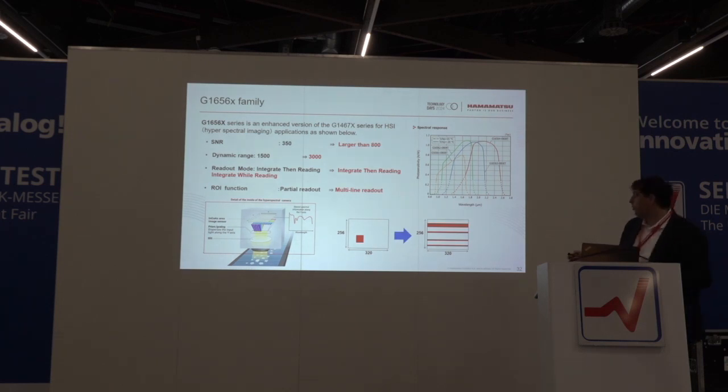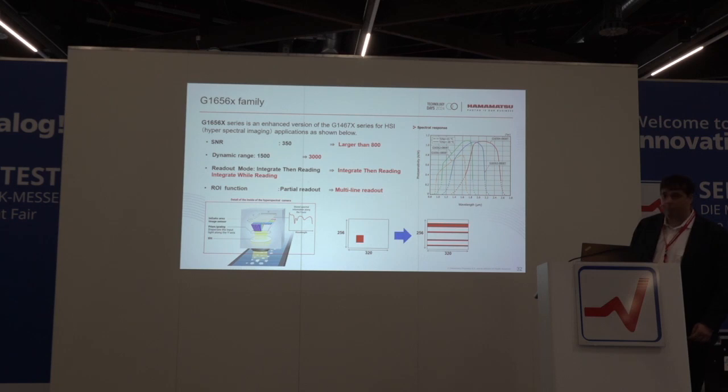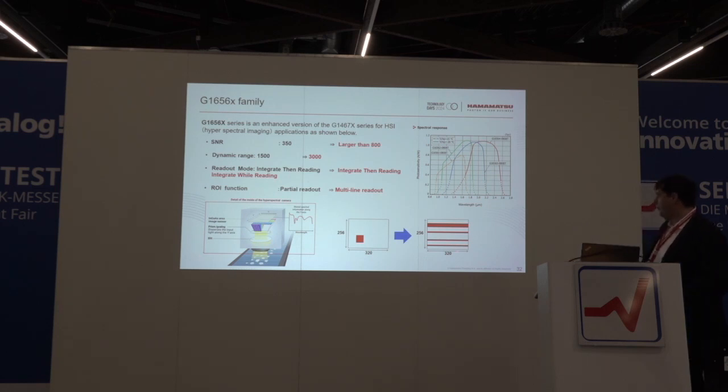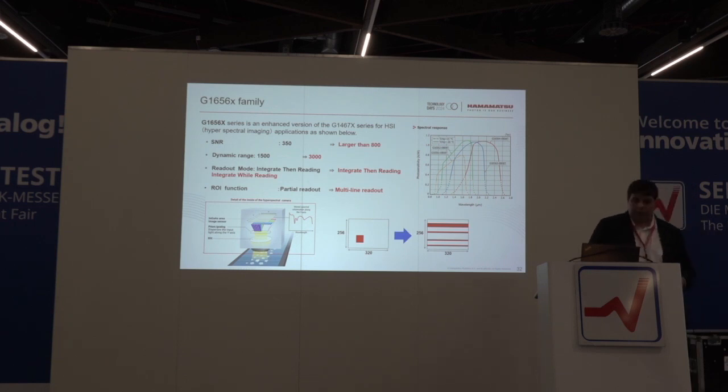We are able to provide a readout mode that integrates during the reading. Thanks to this mode, we are able to read out just a few lines from the detector. Before, we needed to select an area and all the pixels inside the area gave the output. Now we can select just a few lines if we are interested in a particular output of the detector. This means that basically we can have a faster detector.